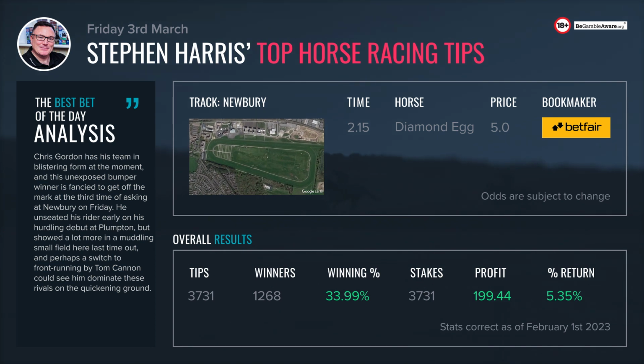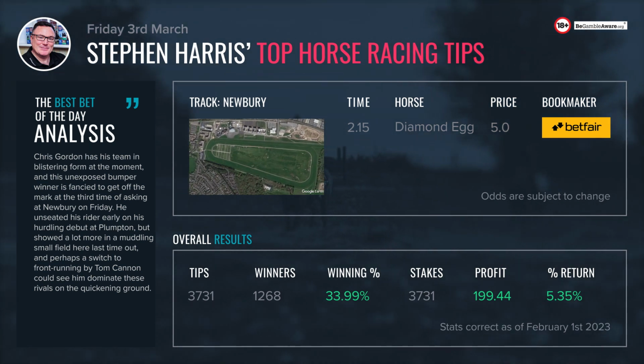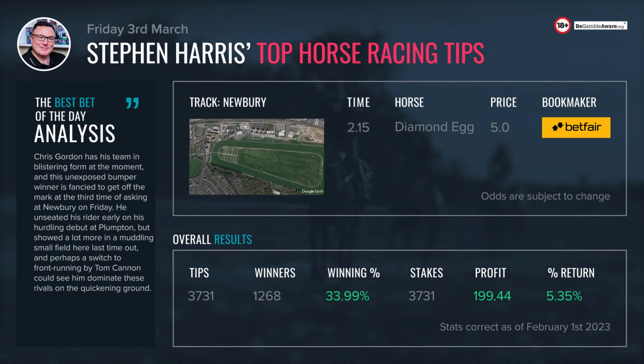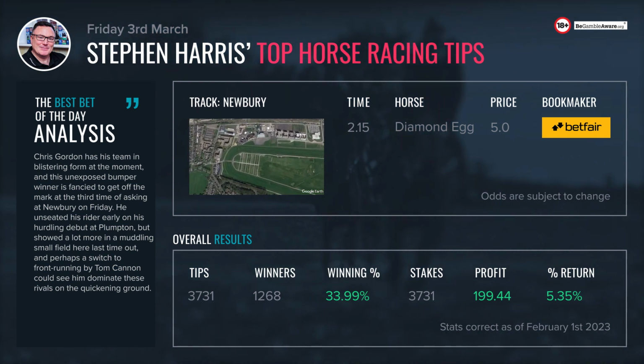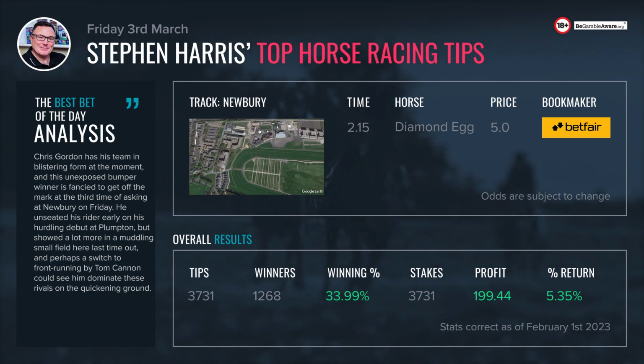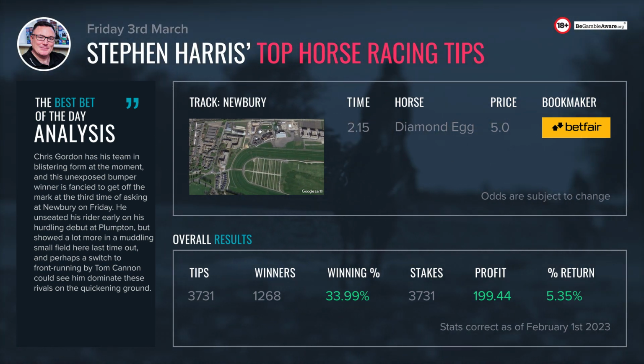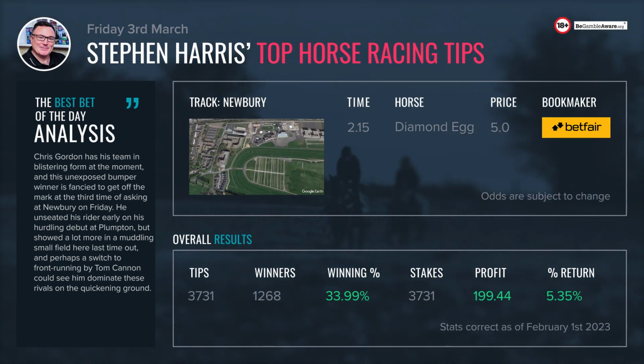We start off with our betting expert daily nap in the 2:15. This is the download the Bet Victor app National Hunt Novice Hurdle, 2 miles, 4 furlongs and 118 yards, a class 4 for 5-year-olds and upwards, nearly £5,000 to the winner. And I think that Diamond Egg can go in here for the red hot Chris Gordon stable.